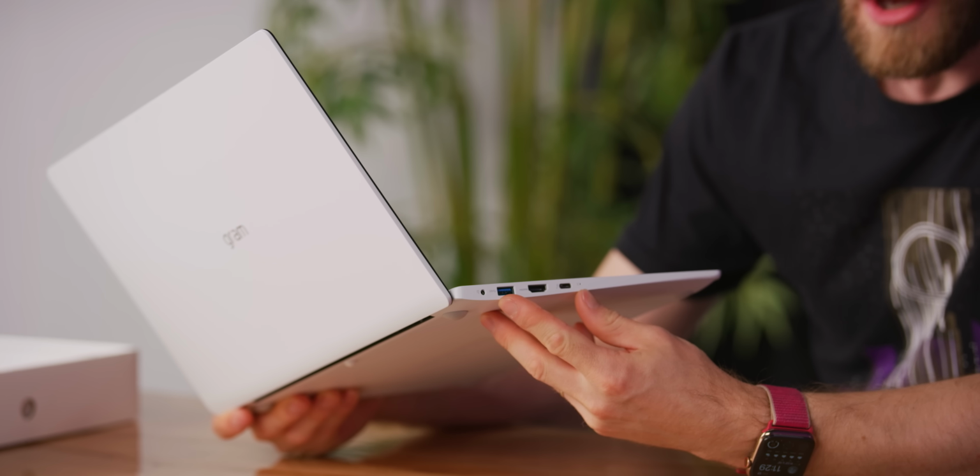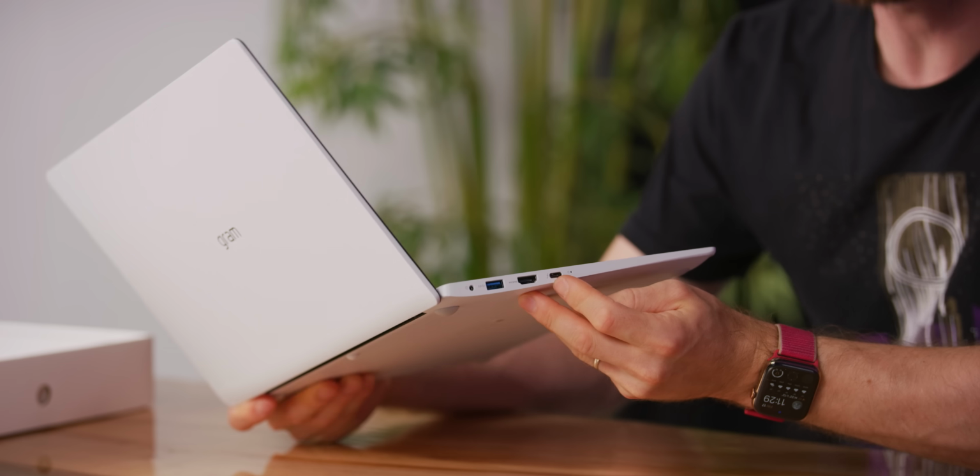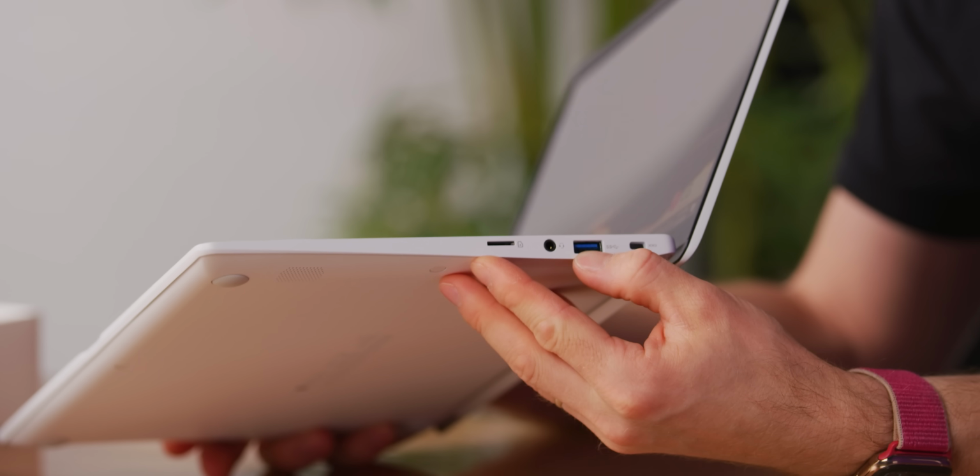It's still got USB 3, full-sized HDMI, and Thunderbolt 3. This was what ultimately caused me to abandon my Gram back in the day, was that the model I liked, the size I wanted to use, didn't have Thunderbolt 3 while the other ones did. That's gone, they've all got Thunderbolt 3 now, but we do lose one of the USB Type A's over on the other side.